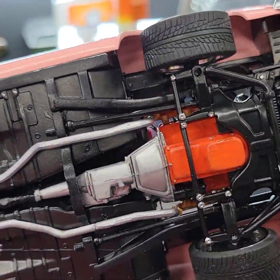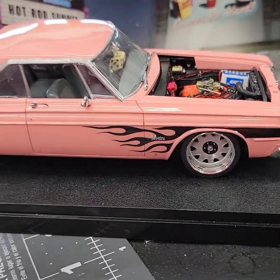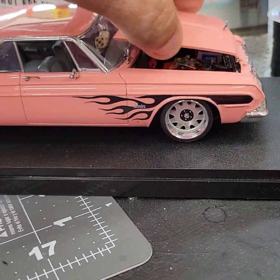Underneath was just detail painted. Like I said, just a quick detail. You know, she absolutely loved it. So we keep the theme going every year.